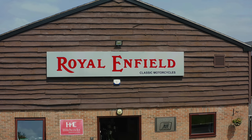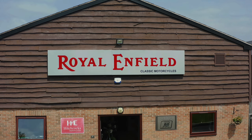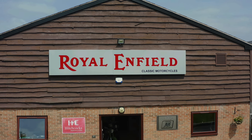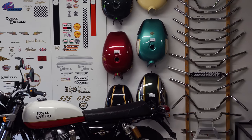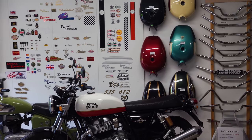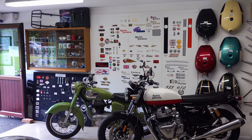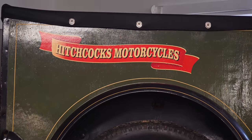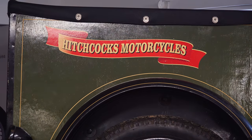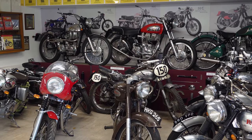It's funny how your imagination works. I first became aware of Hitchcock's back in the early 1990s when I first became interested in the Royal Enfield Bullet. They would run full-page adverts regularly in classic bike and classic motorcycle magazines. And I've no idea why, but I had this image in my head of a grubby little corner shop in some built-up area somewhere. I don't say that as a bad thing. It's just the image that I had in my head.